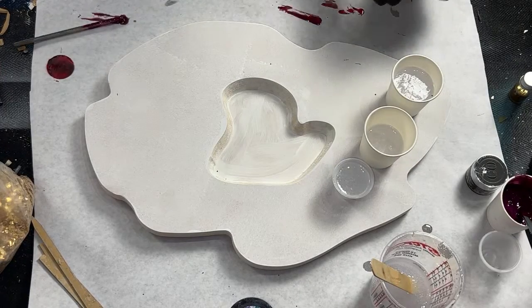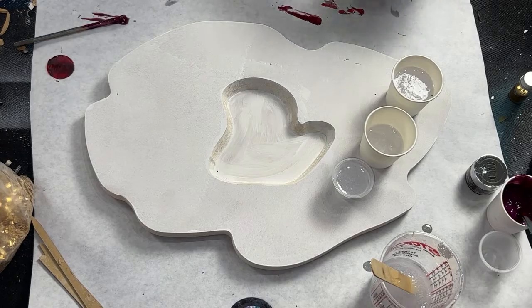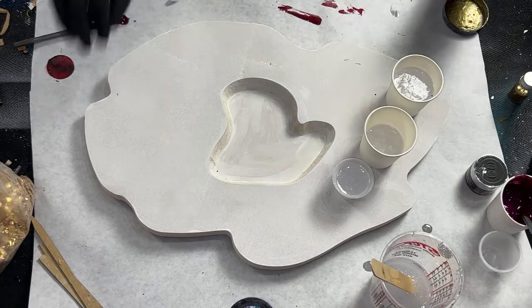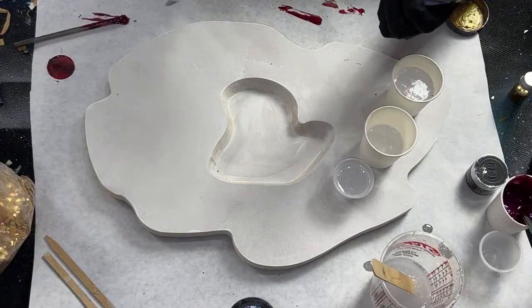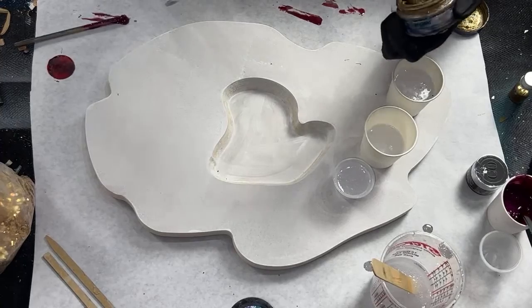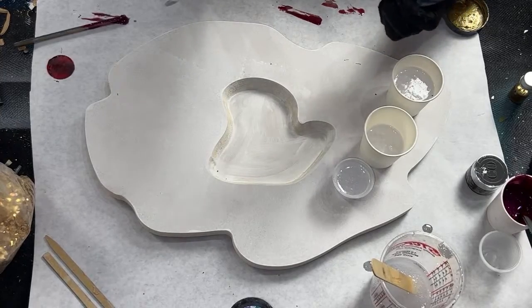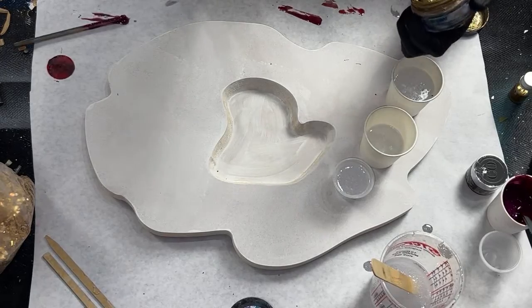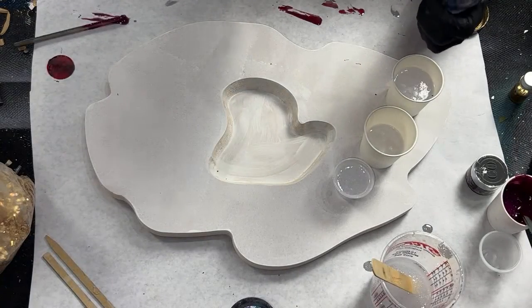So, next color I'm gonna mix up is some bright gold from Just Resin. Apparently this is an old one because it's a little bit thicker than it should be, but that's fine. It'll still work amazing.